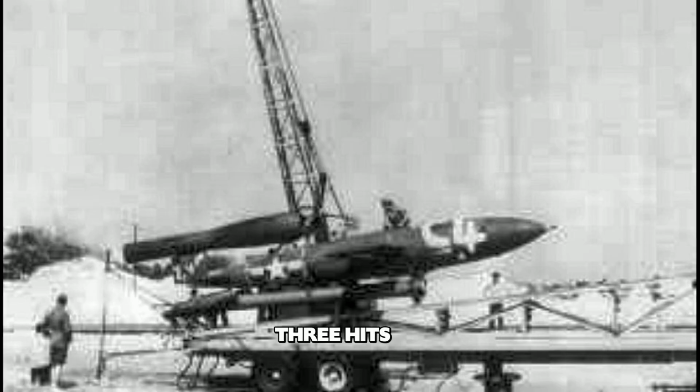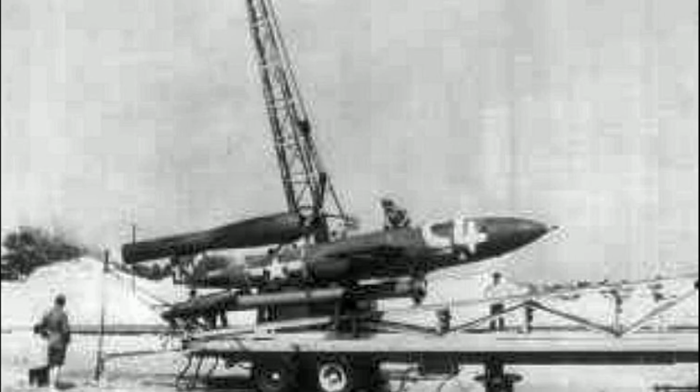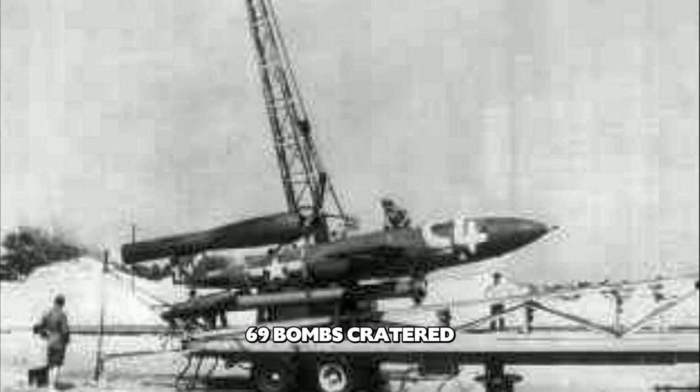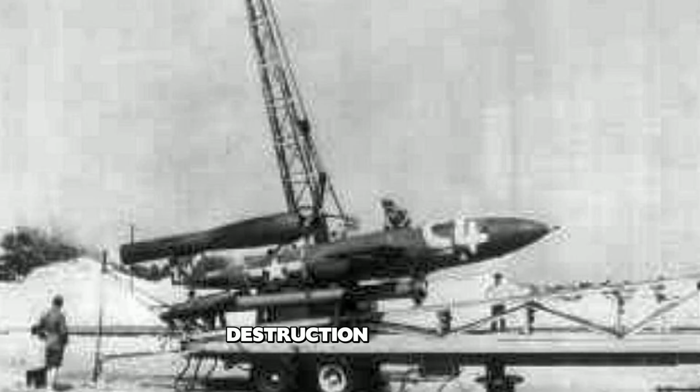Results: 3 hits on the bridge structure, causing minor damage. Average miss distance, 420 feet. 69 bombs cratered empty rangeland. The math was brutal. You'd need 200 bombs to guarantee bridge destruction through probability alone.